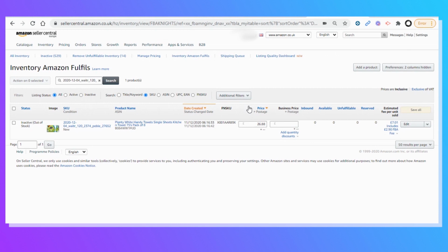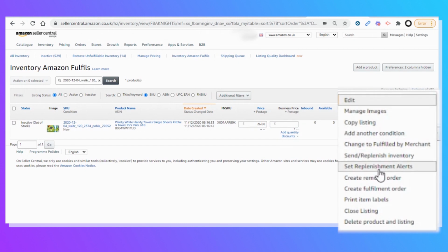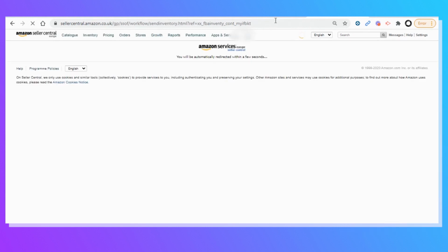What we'll do now is just go through and show you how to get the barcode printed off and obviously add that to your product. This is a product, and what we're going to do is just click on to send in a replenishment. So I'm going to go here and go send in replenishment. And what we're going to do is add this into a shipment.